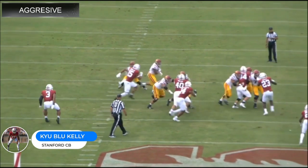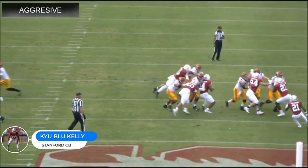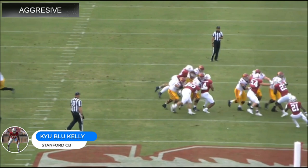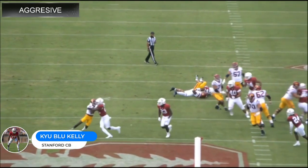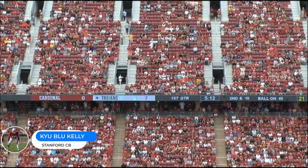All right. They chased. I can't run because three is sitting there. Now I'm going to raise up and throw it. Does he look to go throw it? He can't because KYU's there. He just ate it. Aggressive. I like it. I like it so far.